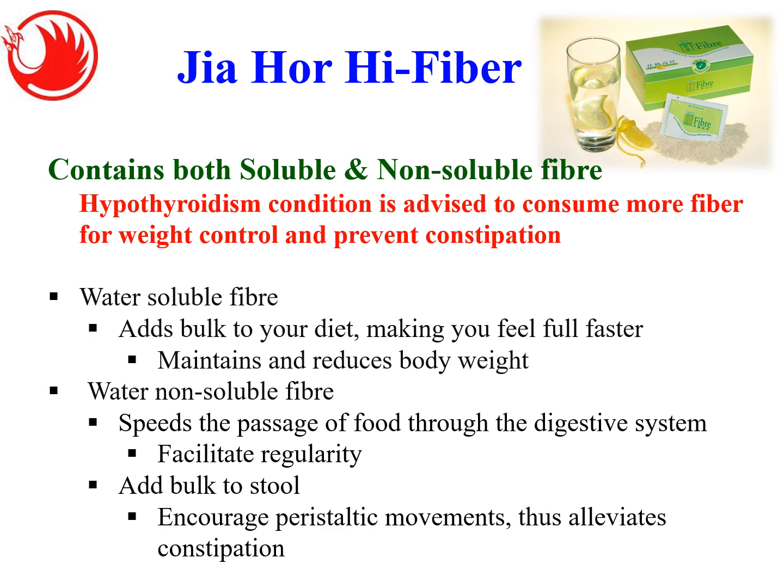Non-soluble fiber adds bulk to stool, contributing to healthy and regular bowel movements. By encouraging peristaltic movement, the fiber alleviates constipation, promoting smoother and more regular bowel function.